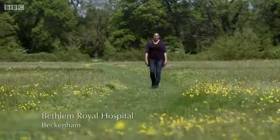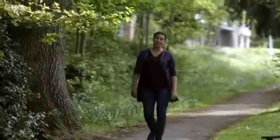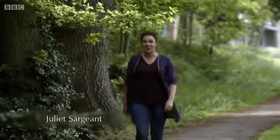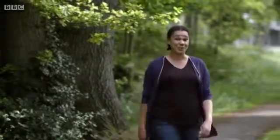My name is Juliet Sargent. I now work as a garden designer, but in my former life, I was a hospital doctor. In my bones, I know that gardening is good for our health. And today, I'm visiting a place that proves it by actively incorporating it into treatment.